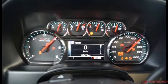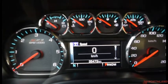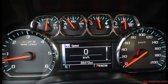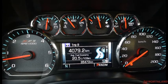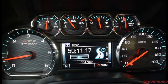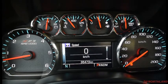Now right in the center here, you do have your speedometer and your odometer, as well as your fuel gauge and your engine temperature. You also have your battery and your oil up there. Now it does say how many kilometers we have, 35,000, not too bad at all. You can switch that around a bit to your trip A and B, as well as your fuel range, oil life, tire pressure, fuel economy, timer, engine hours, transmission, your off-road, and then back to your speed.